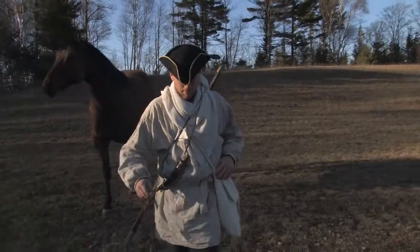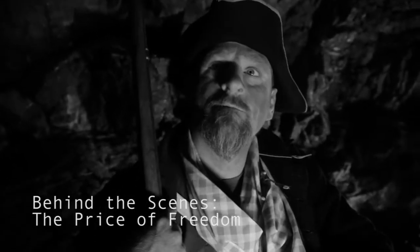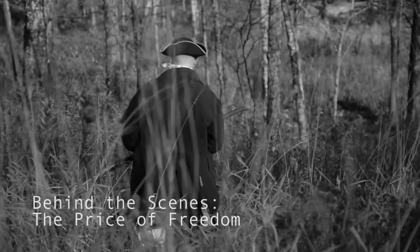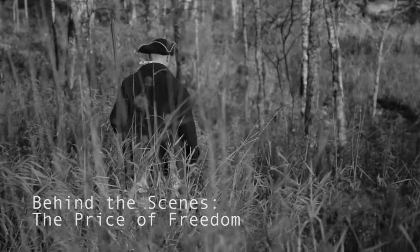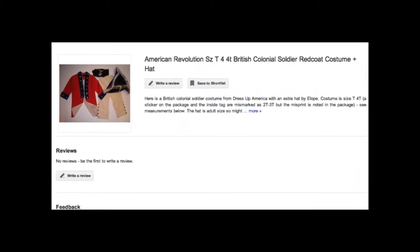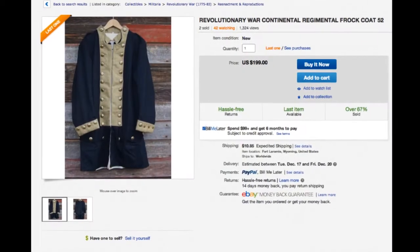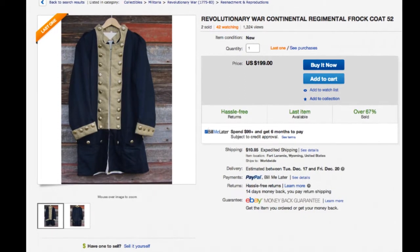It's just amazing. But seeing how our next production is going to require a lot more clothing, we don't really have the time to sew all the clothes that we're going to need. So our pastor, who is the executive producer of Shiloh Films, started looking for places that we would be able to purchase authentic colonial clothing at a discounted price. He actually found a pretty cheap colonial outfit on eBay.